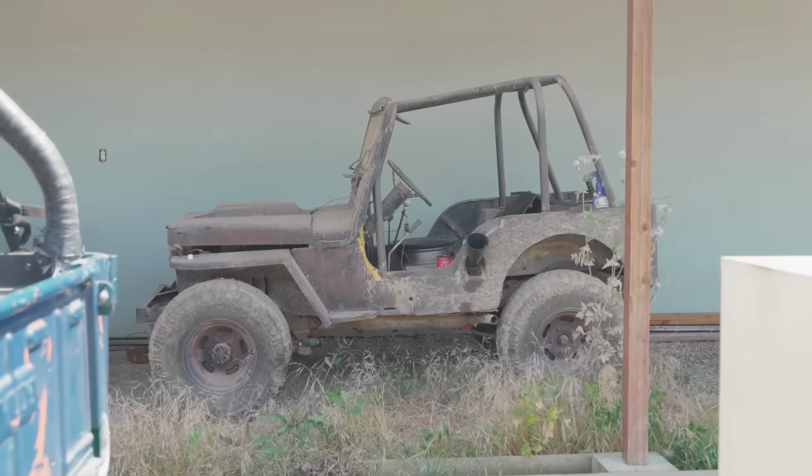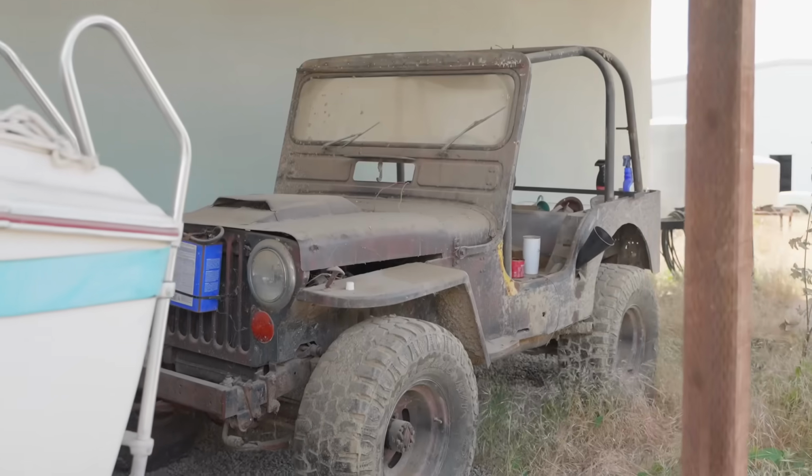So you might be wondering, why did I get that Jeep when I've got this Jeep right here, which is almost identical? I'll tell you more about that a little later on. I want to show Will this other Jeep and let him know the whole story. So tell us about this Jeep. Well, the tires and wheels are going to go on this, first of all.